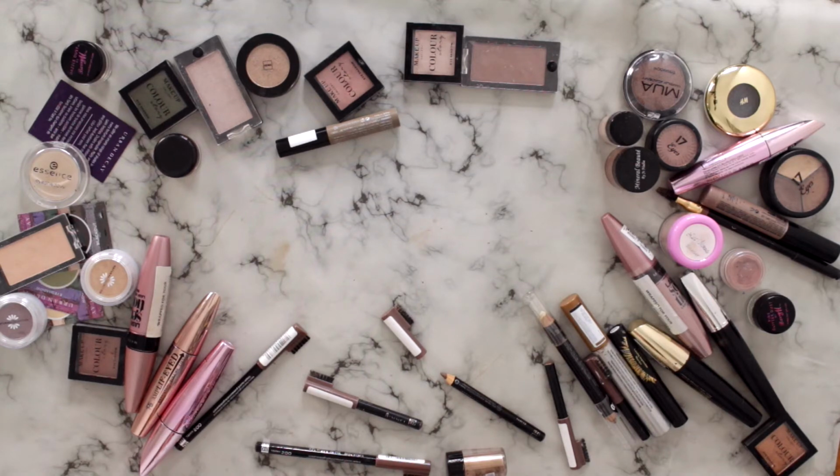So I feel like you know the drill by now. This is just me going through my makeup stash and saying goodbye to anything that's expired, anything that I don't like anymore, anything that doesn't suit me, and just decluttering my makeup collection. It kind of does what it says on the tin really, so let's get started.